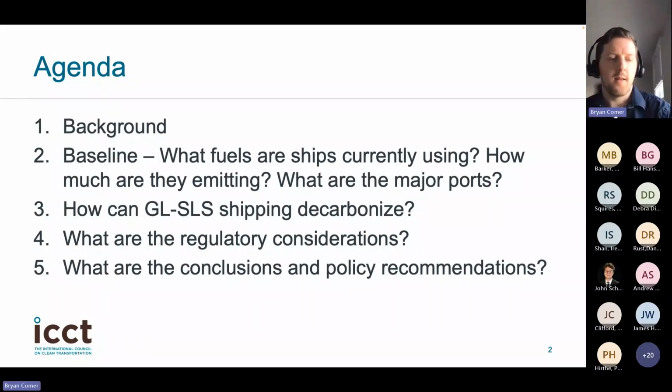And then we'll get into some questions on how can the Great Lakes St. Lawrence Seaway system decarbonize? What are the fuels and power options? What are their trade-offs? What are the regulatory considerations related to air pollution, greenhouse gases, and risk and safety? And then I'll end with some conclusions and policy recommendations.